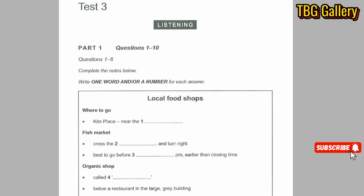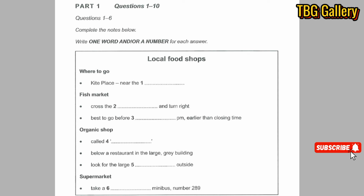The test is in four parts. At the end of the test, you will be given 10 minutes to transfer your answers to an answer sheet. Now turn to part 1.